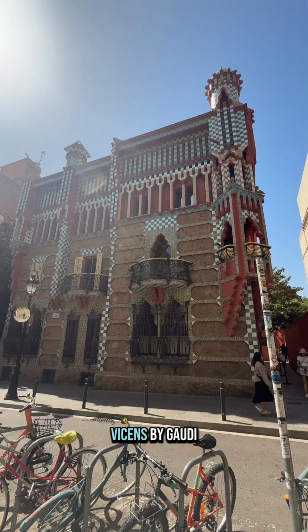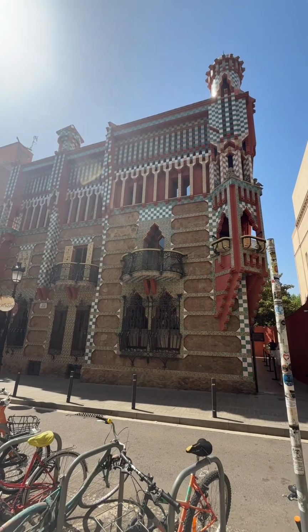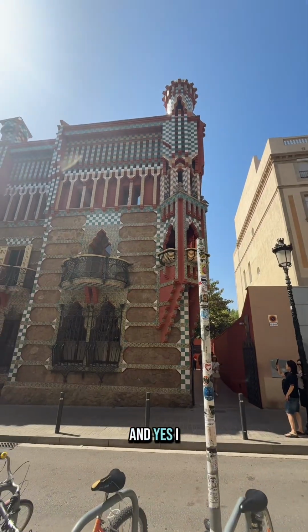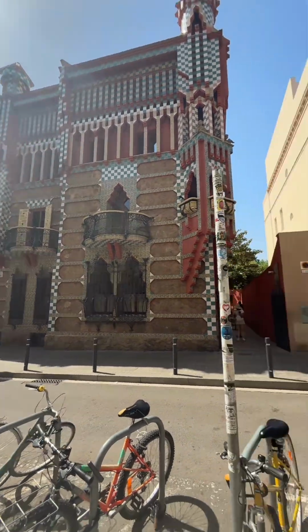This is Casa Vicens by Gaudi. And heck yeah, we're gonna go take a tour. And yes, I am in Barcelona, Spain.